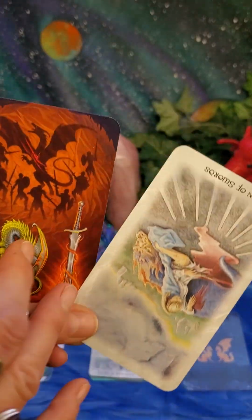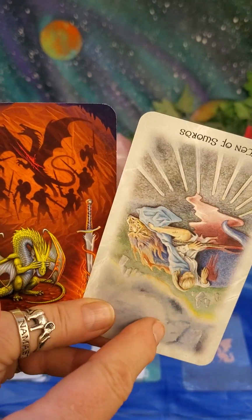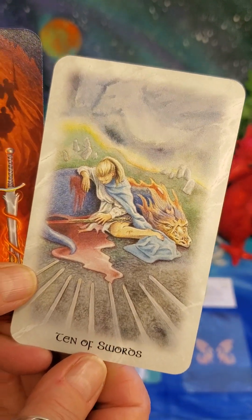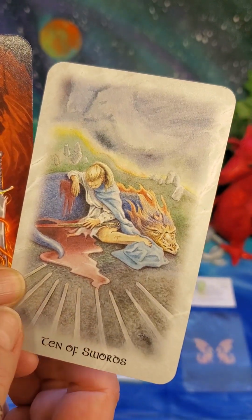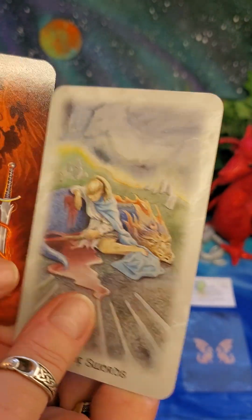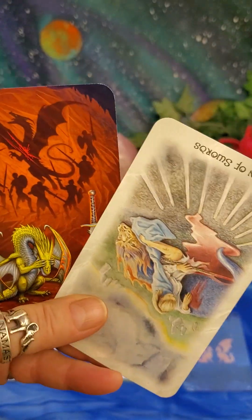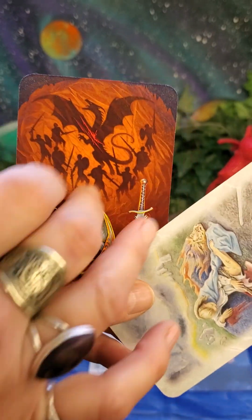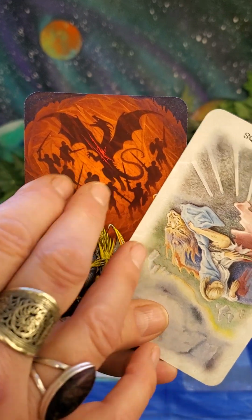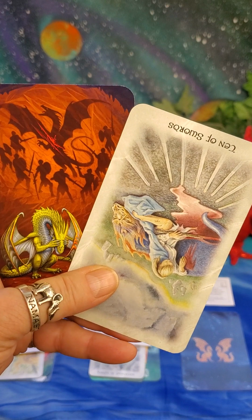Okay, so when we stop focusing on the past, we get the Ten of Swords reversed. So this is what it looks like normally, upright. Okay? There's blood spilled. Ten of Swords, like overwhelming fear, anger, all those low frequency emotions, but it is reversed. So when we let go of the past, when we stop reliving those bad things over and over again, we get the Ten of Swords reversed, which is not the blood spilled.